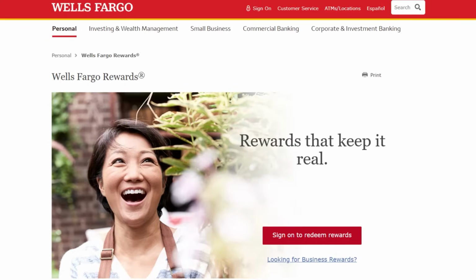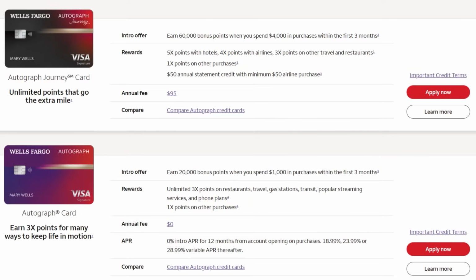Finishing off our transferable currencies, what about Wells Fargo? Wells Fargo has some sneaky good earning cards, highlighted by the Autograph and the Autograph Journey. And they've got really low annual fees across the board, and that makes Wells Fargo points fairly easy to stack up. Well, the downside, these cards aren't really special overall.